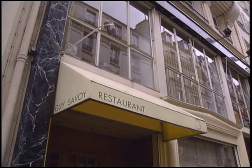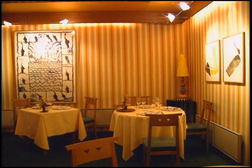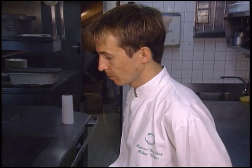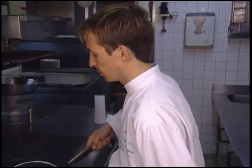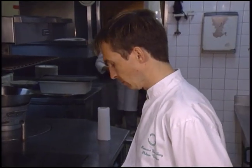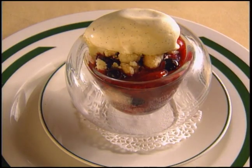Restaurant Guy Savoy in Paris is a Michelin two-star Gault Millau 19-point operation. Pastry chef Philippe Chapon has offered his inventive desserts there for over a decade. He came from a large family and began baking flat cakes and tarts at the age of 12. This is probably a little fancier, red fruit crumble.